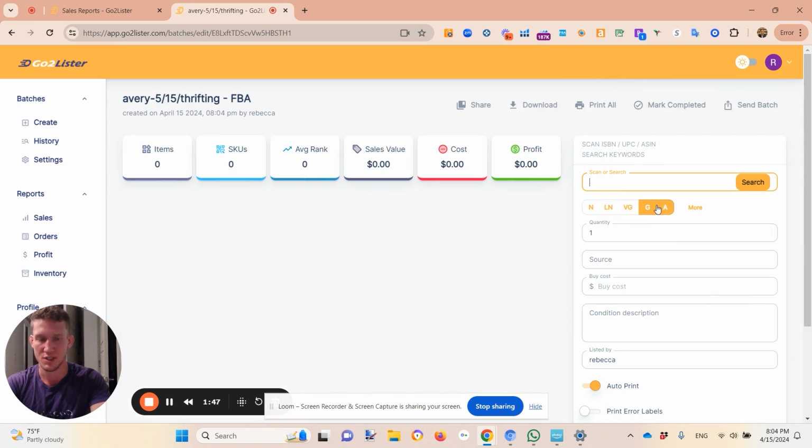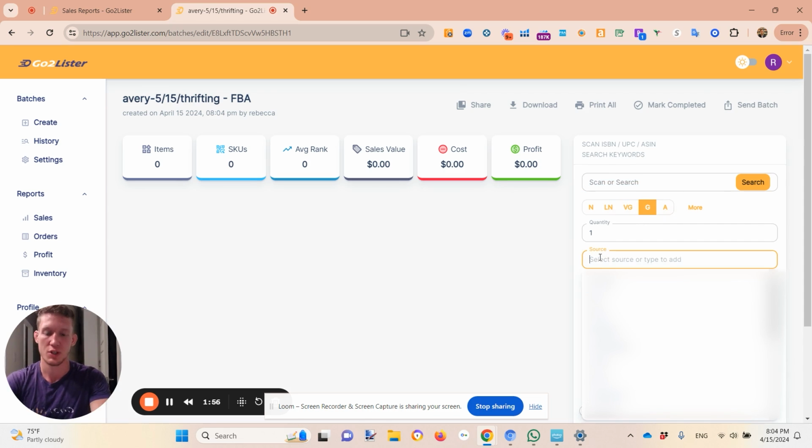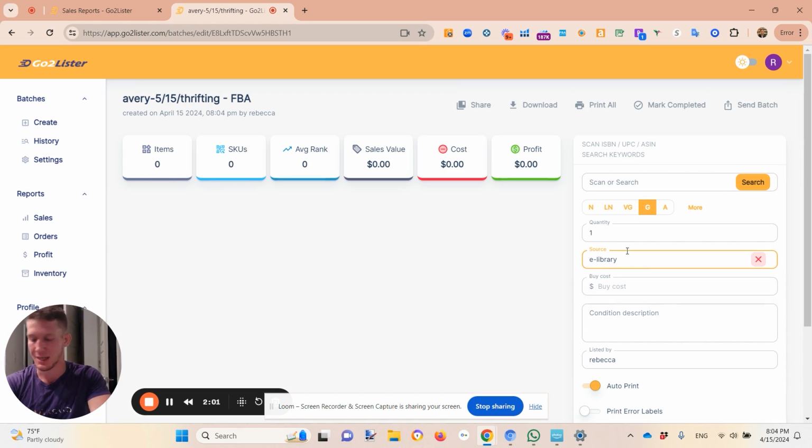We're going to list all the books in good condition, unless they're in really bad condition, then I'll list them as acceptable, but I like to under promise, over deliver. So everything's going to be listed as good. For the source, I'm going to put E-library, because that's the name of the library I got them from, started with the E.